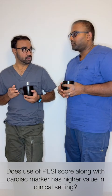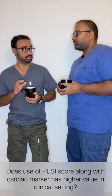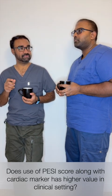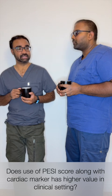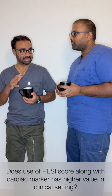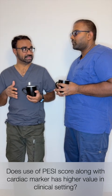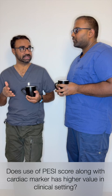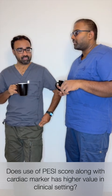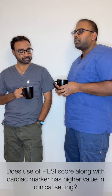So regarding the scoring system, the PESI score in particular does not include acute right ventricular dysfunction or the cardiac enzymes. With the lack of that, how do you think that would influence us using the PESI score in a clinical setting? So, NICE guidance doesn't actually talk about this, but there's a lot of literature around this topic.